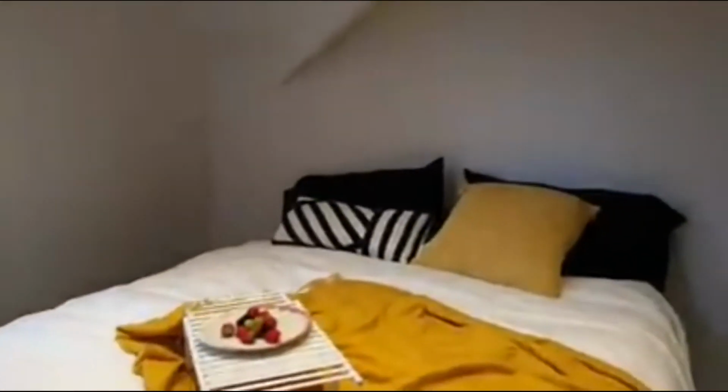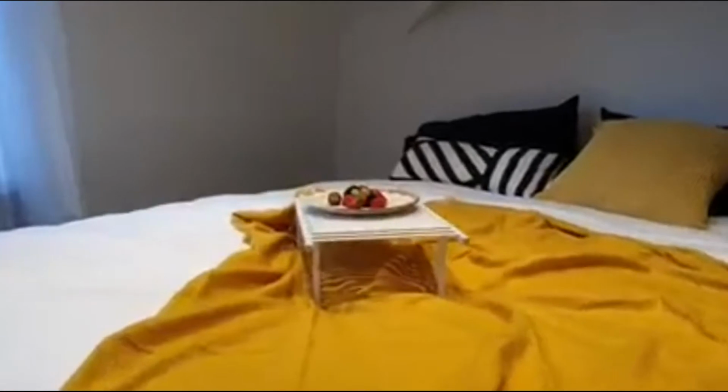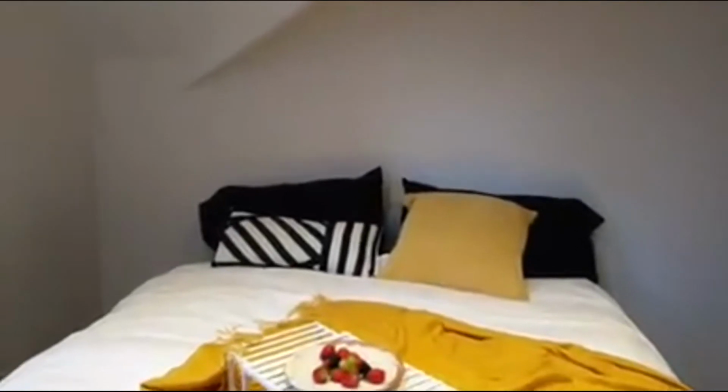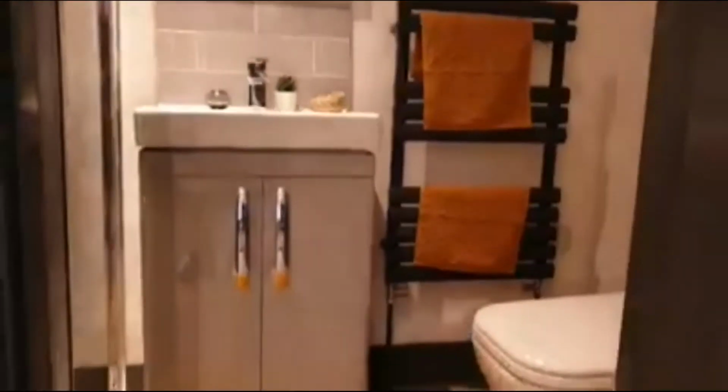So I like the colour schemes. I'm just not sure what went on here. I think it being done neatly would have been much better. And other people have echoed, look, the bed's not made and stuff like that. And then I've sorted the towels out.